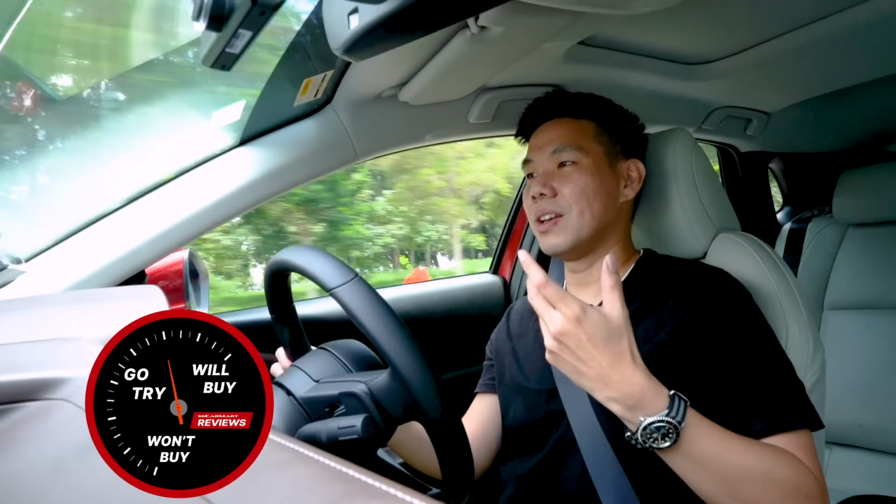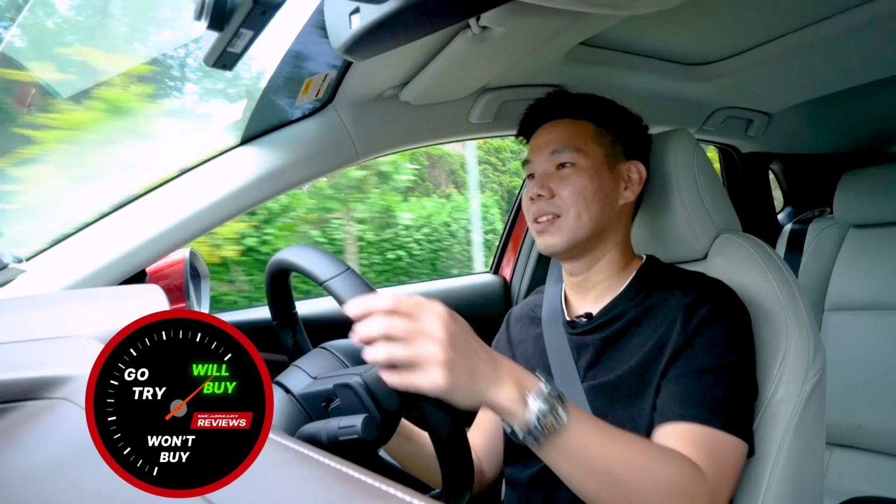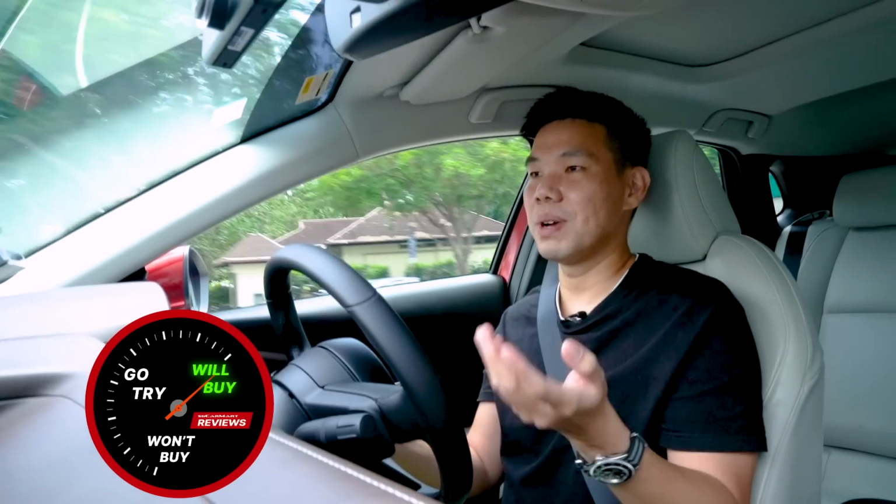And at the end of the day, I think for me at least, driving should be relaxing, should be fuss-free, and I think that trumps having 100 liters more at the boot, or a car that feels bigger and has more presence on the road. That's just me. So, my verdict will tend more closely to will buy for me. So yeah, that's my verdict for the CX-30. It's actually a will buy.